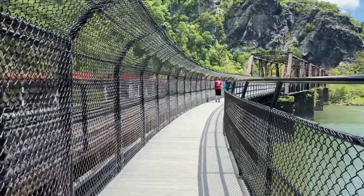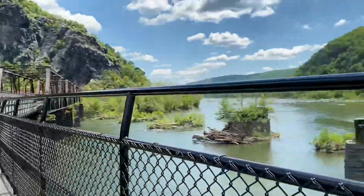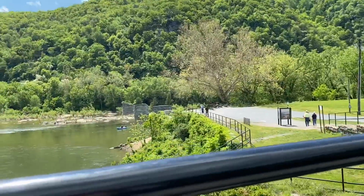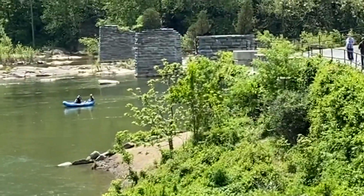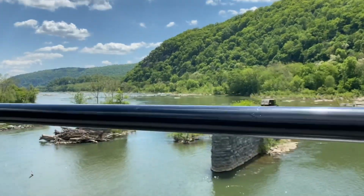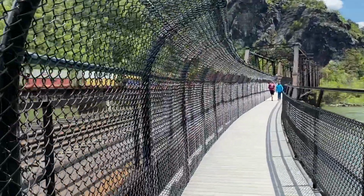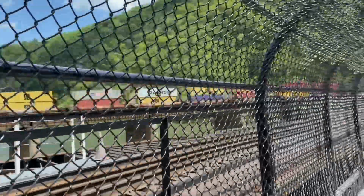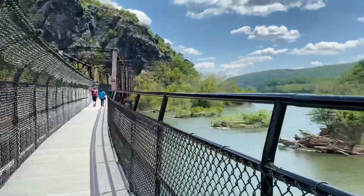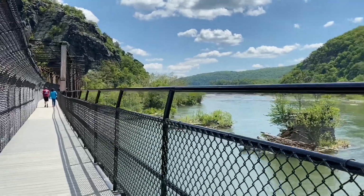Okay, I'm crossing the Potomac River here. And where that blue raft is coming out, that's the Shenandoah River, and it runs into the Potomac in this bend. And this is the AT, crossing into Maryland. Yeah, crossing into Maryland.